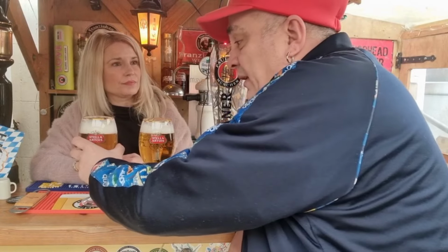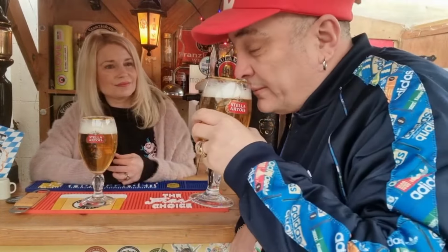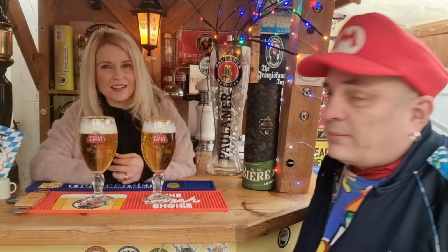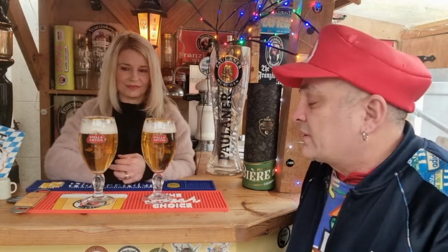Yeah, for me, that's just substandard lager, as I said yesterday. I think they smell the same. There's nothing notable there. It's not like this has really got a massive sweet malt presence, or this has got a massive hoppy presence.